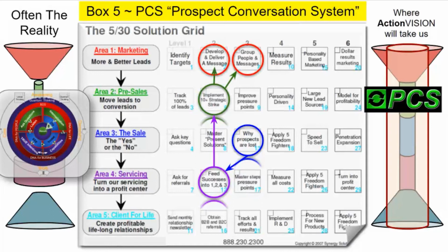Again, it needs to be connected back into develop and deliver a message. So different groups of people can have different strategic strikes. So if you're partnering with CPAs, they might have one strategic strike, but if you're partnering with financial planners, maybe a different one. If you're partnering with realtors, even a different one. If you're partnering with chiropractors. So every different group of people, demographic, could have a strategic strike that's different.